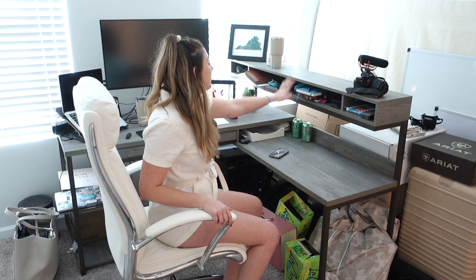Welcome to my office. The desk and chair are both from Office Depot and I got them both for the quarantine period. I didn't have a desk and was just working out of my bed for the longest time, so this has been a huge upgrade for me. Here I have my whiteboard supplies. Behind my desk I have a giant whiteboard. I have some notebooks, my camera equipment, and my headphones.